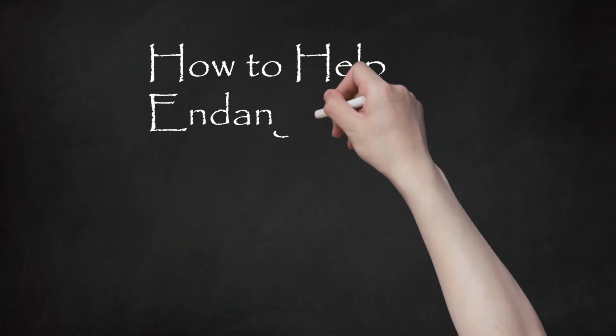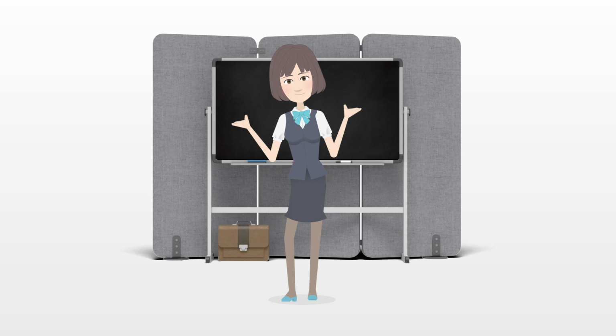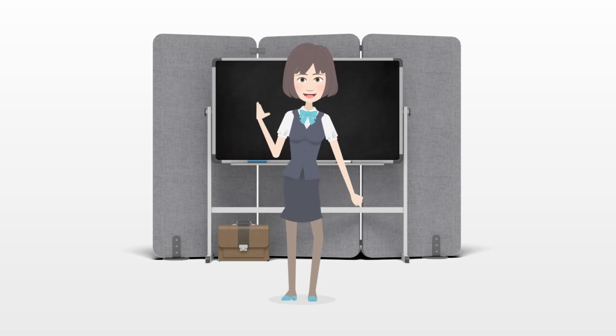How to help endangered animals. Scientists count 5 known animal extinction waves in Earth's history, including the extinction of the dinosaurs, and many now believe we have entered a 6th wave.